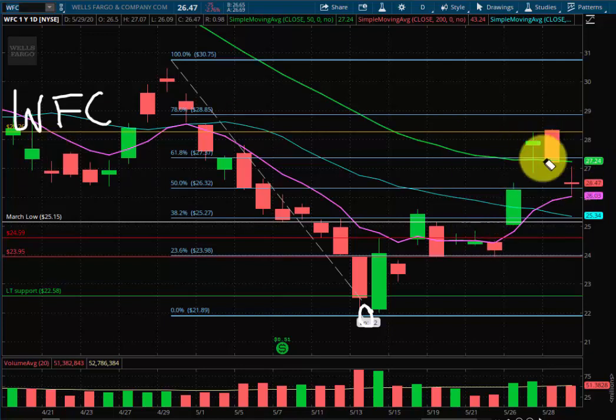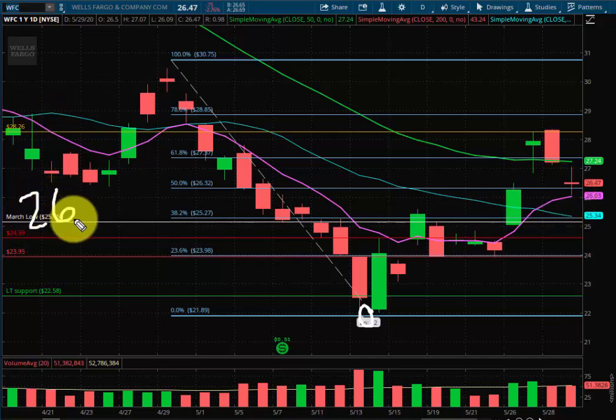So first takeaway here for Wells Fargo is that we have support just below at 26.32. That's the key fib. So that really would be the ideal entry, which isn't that far off, meaning that Monday or Tuesday, you could probably already get in. Okay, whether it's first swing or a day trade, there's definitely opportunity there.